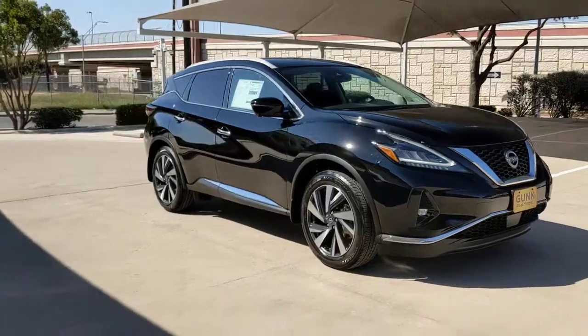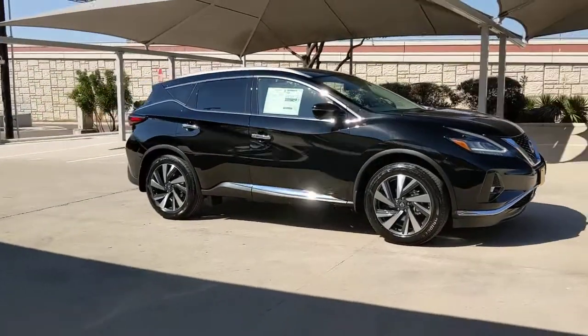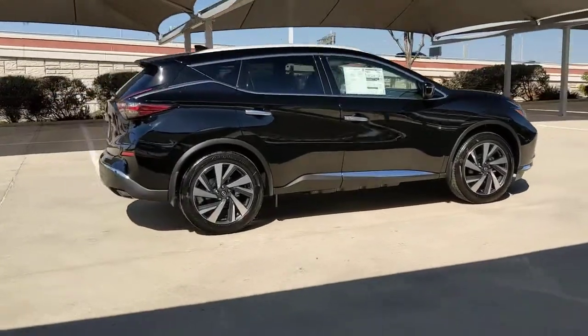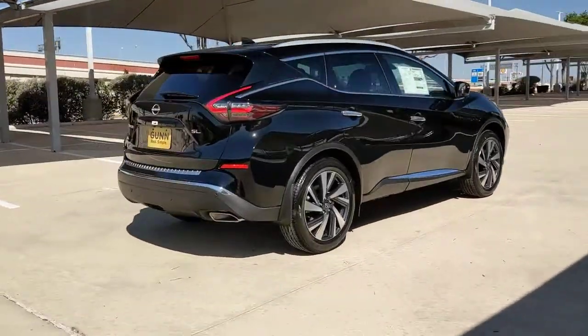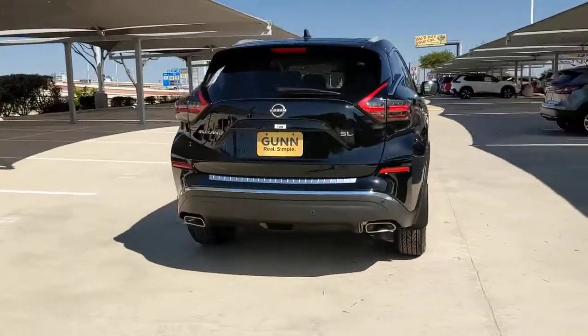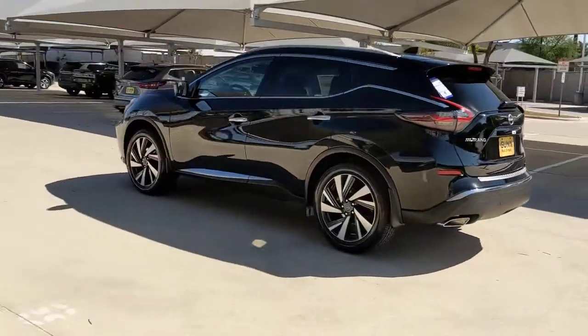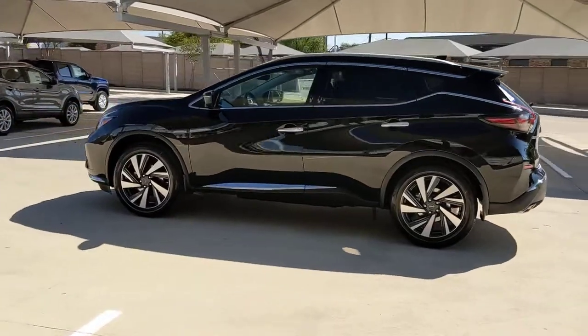You will love the features of this 2023 Nissan Murano. This sporty Murano was designed with your lifestyle in mind. From its generous cargo space to its silky smooth ride to its advanced safety and infotainment tech, this deluxe midsize crossover infuses every journey with confidence.